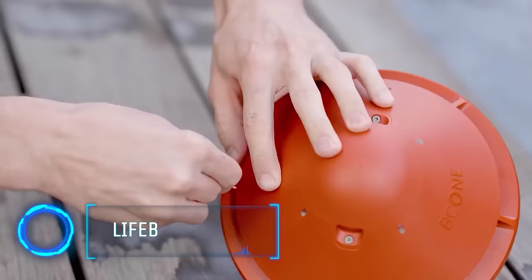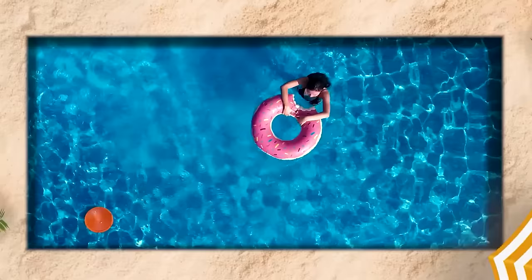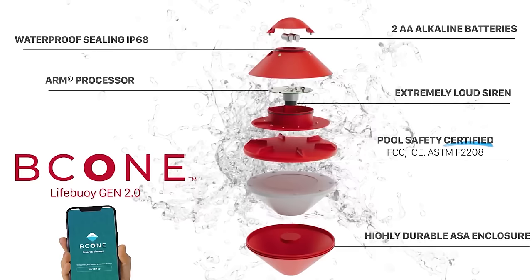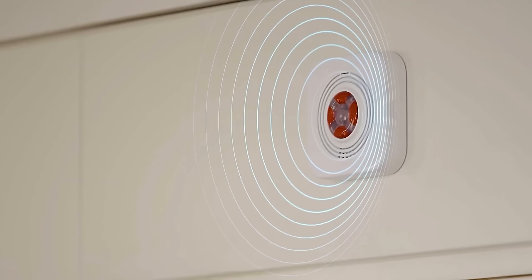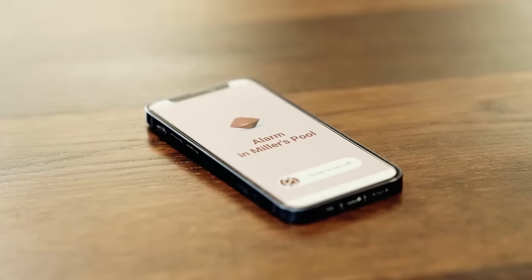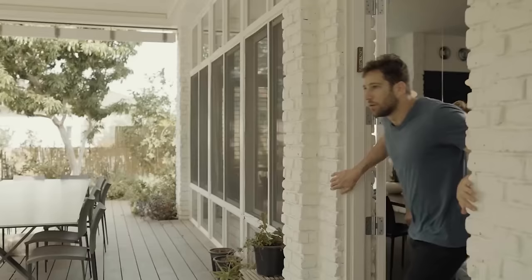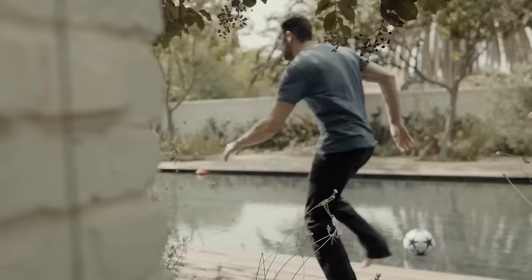Ensuring the safety of your pool, particularly for families with children, is of utmost importance. The BCone Smart Floating Pool Safety Alarm System is an essential addition to any residential pool area. This system employs cutting-edge technology, featuring a smart sensor designed to identify water movement and promptly transmit alerts to your connected devices. With loud alerts for both the pool and home units, it guarantees timely notifications in the event of someone entering the water unexpectedly.